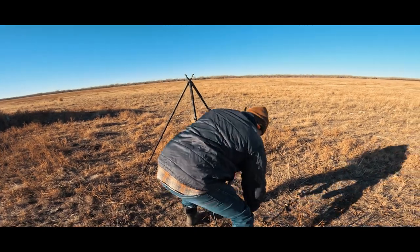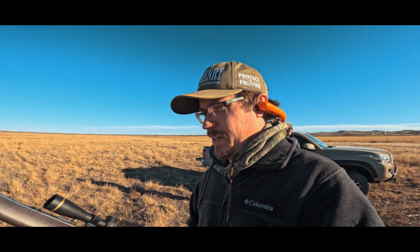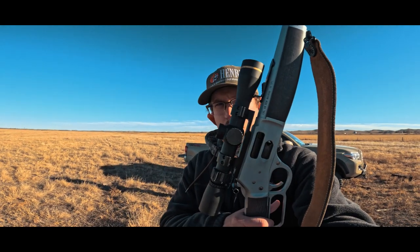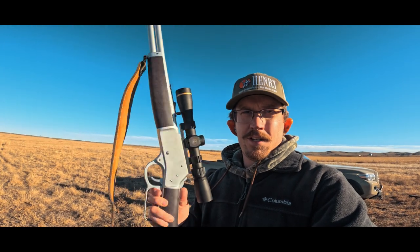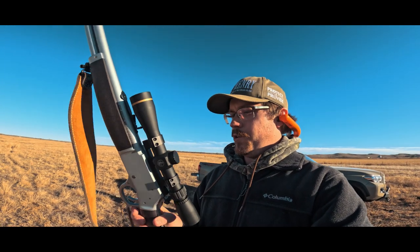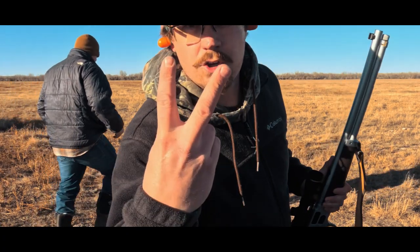Sweet. Let's try the 44. All right, guys, the 3030 is ready to go. I have got the all-weather 44 mag here. Got a 2-7 scope on this one. Works really, really well. See if she's still good to go.